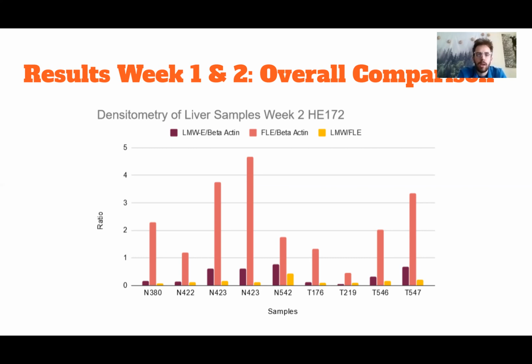So in that pink, like I was saying, those ones are really tall in the N lanes, which N stands for normal. And so it looks like full length is higher in normal. So that's okay, because you and I, normal people without cancer, that's okay. And we need that Cyclin E to push us through the cell cycle. And so that's all right.